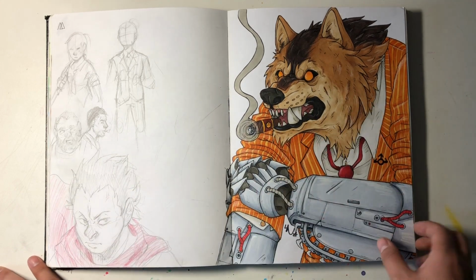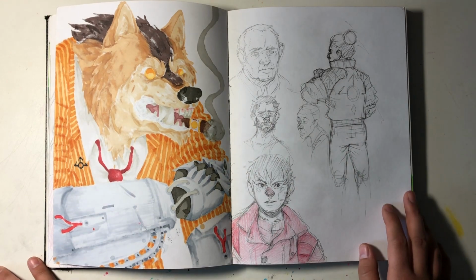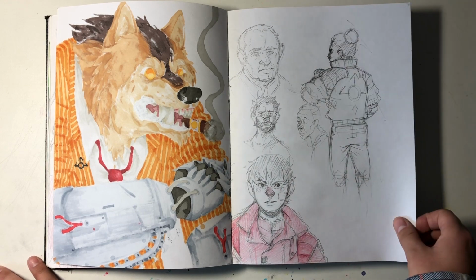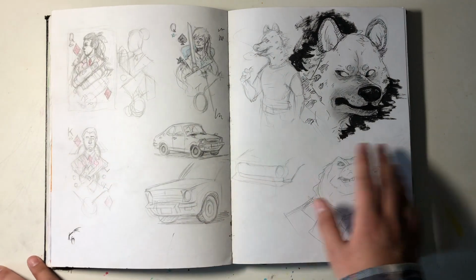We have some more random doodles over there too. Other side, more just random people. Not really, I mean, obviously these are characters, but I didn't actually base these off of anybody.